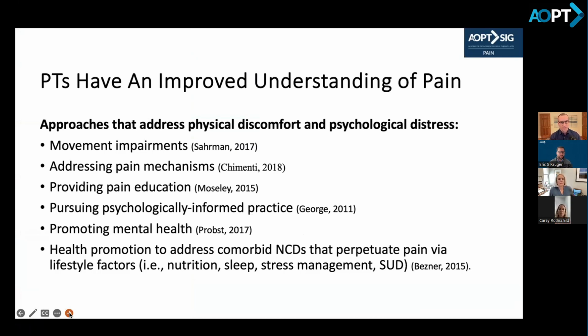Obviously, we've transitioned to a DPT, but with that, we have started to look at how we bring pain education into the treatment of pain. How do we add psychologically informed practice? And nowadays, we're looking at how we can promote mental health, because mental health factors are so important with regard to chronic pain management. And then health promotion and wellness and all the lifestyle factors, and the overlap or interconnectedness between non-communicable diseases and different types of chronic pain syndromes and conditions that we see.